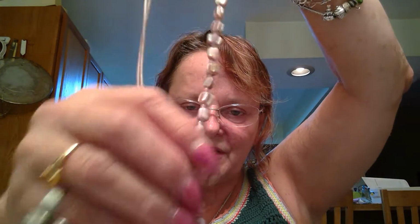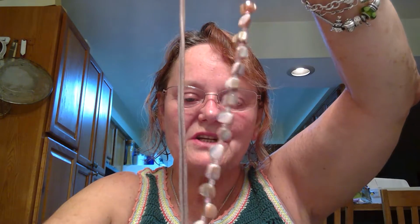Okay. How in the world? Wait a minute. Ha! Well, I'll mess with it later, but I do not know. I guess maybe one side is cord and the other side is shell. But then it has a clasp right there, so it's tangled. I'll figure it out later.